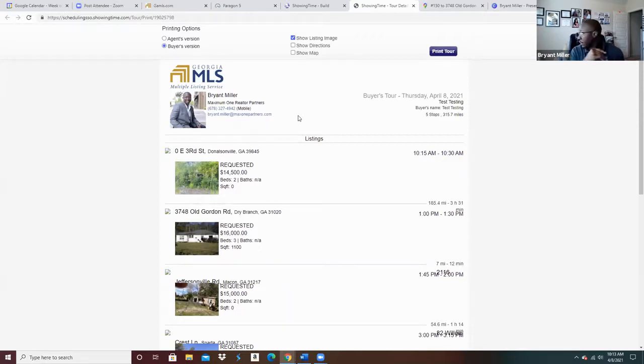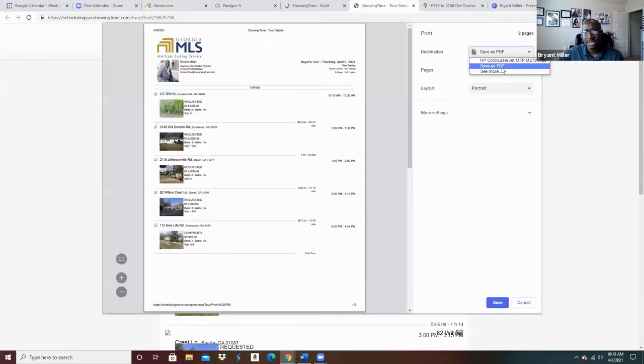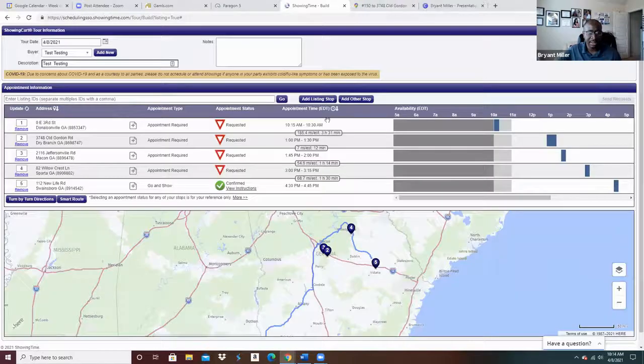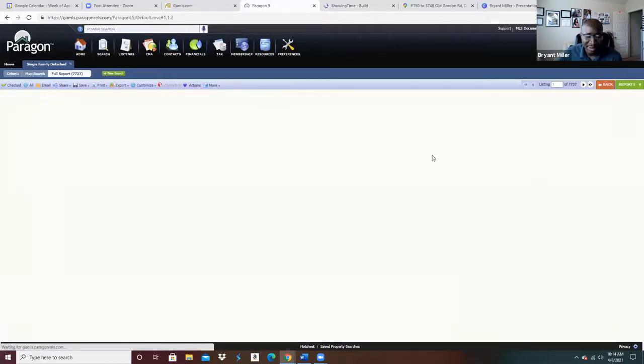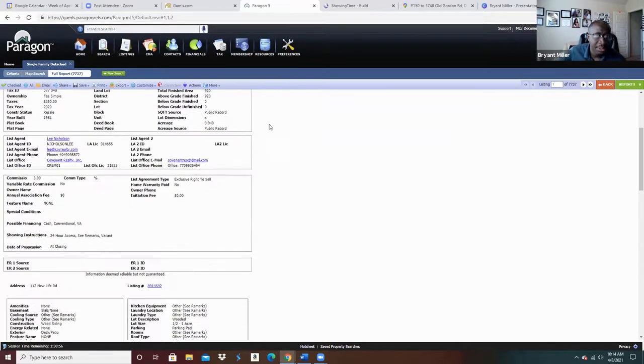And you can say, all right, at the first stop, you either hand this to them, or you could just print this out. Or I'll show you the save as PDF, and then you can print it out and hand it to them. Or you can email it to them like, hey, these are the houses we'll be seeing today. It makes you look a lot more professional. You don't have to give them a thousand sheets with each particular listing. You save paper. We're showing a lot of houses right now, and this house is $10,000 that I'm looking at. Okay.